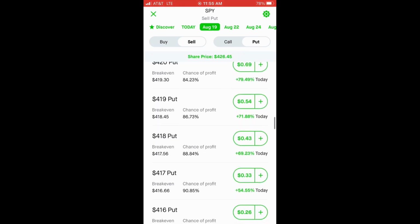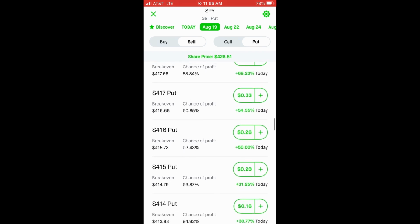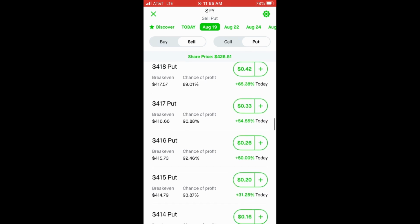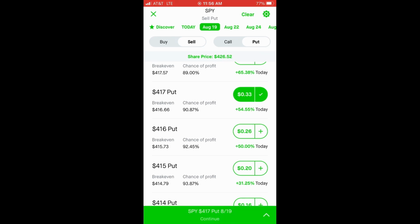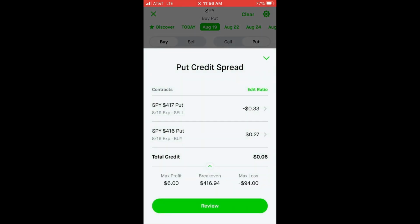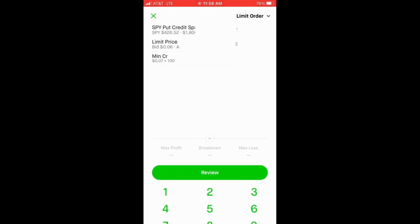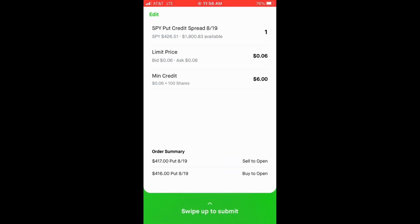So we came down here, we were looking again at the 90% chance of profitability, and we found the 417, 416. And from the chart, that looked okay. It looked like we weren't going to run into problems. And what our hope was that we could put on this trade at 417, 416 today. And then on Thursday, we could put on again a call credit spread and make another iron condor. So what you can see here is we end up putting this trade in for $6 and we end up getting the fill again at $6.